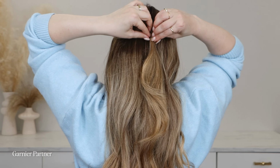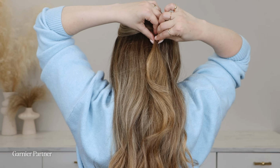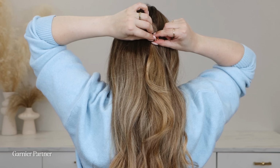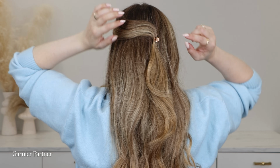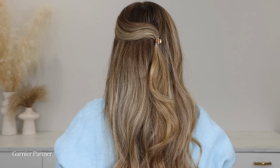I've made the executive decision to upsize my claw clips just a little bit. Next, you want to make sure that you are really pushing that claw clip in and grabbing as much foundation hair, or hair that's already hanging down, as you can. Ideally, you want to feel the claw clip teeth kind of scrape against your scalp a little bit as it closes, so you know you've got a really good foundation.